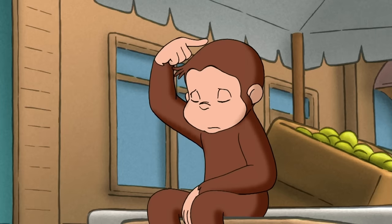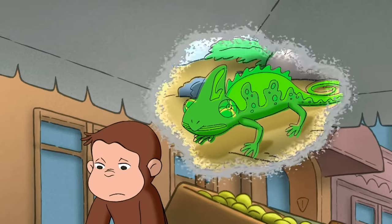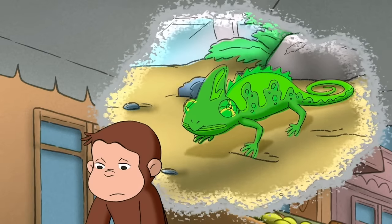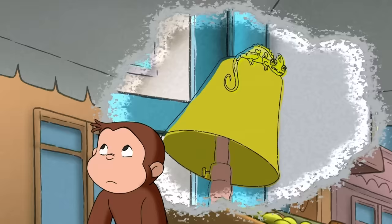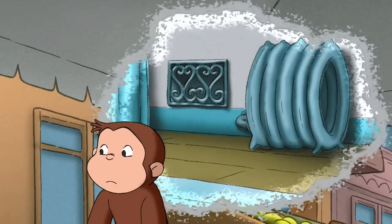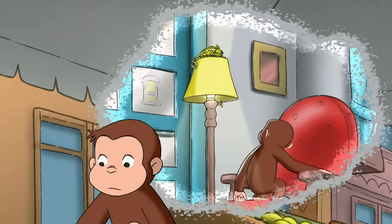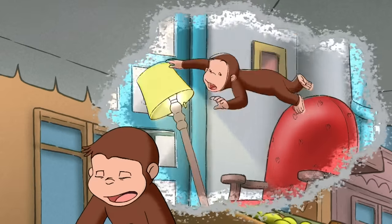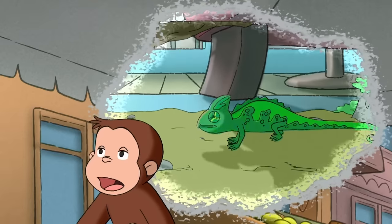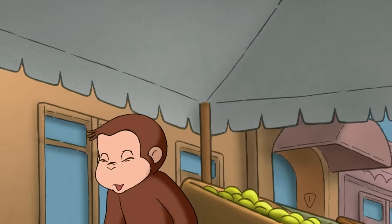George knew he couldn't look everywhere for Jade. He needed a plan. In the apartment, Jade had hidden in three places. Under the couch, on top of the lamp, and behind the radiator. They were all places George couldn't reach. They were also warm places. Maybe Jade liked to be warm. Maybe that's where George should look.